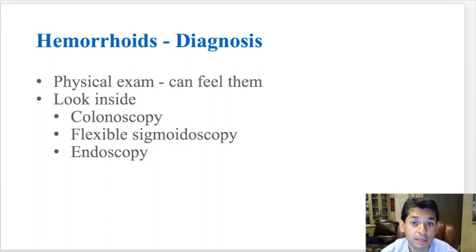Through these mechanisms, we can let you know what type of hemorrhoids you have, how bad they are, and what options we have for treatment, because there are some hemorrhoids that we can't fix medically and that might need surgical treatment, whereas there are other hemorrhoids that we can cure medically and hopefully get rid of so you don't have any more symptoms.